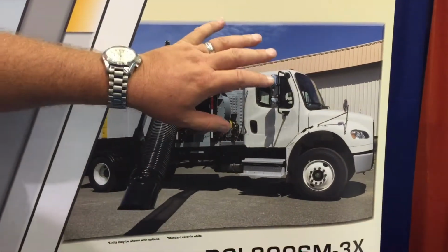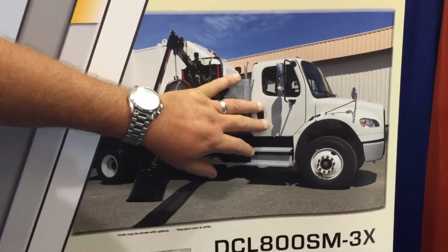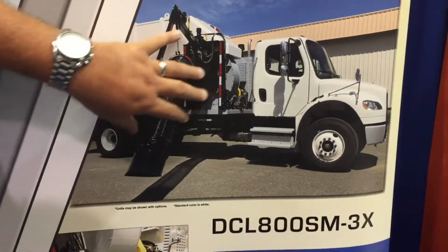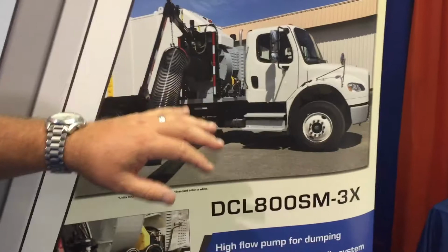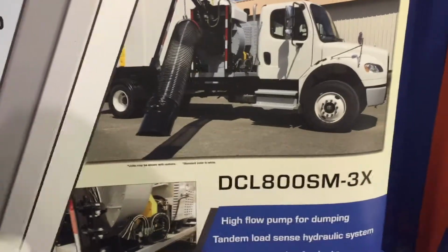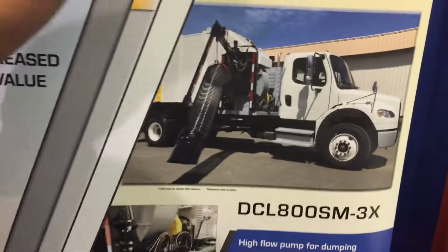You have a guy who sits on the right-hand side of the truck inside the chassis, and the entire leaf collector is run off of a joystick mounted right beside him. He can control the whole thing. Hydraulic dump bed, hydraulic rear door, many options you can get on this. This is really our hot item right now. Everybody is looking at it, and they see obvious big-time dollar and cent savings on manpower and labor, because again, one guy can do this.